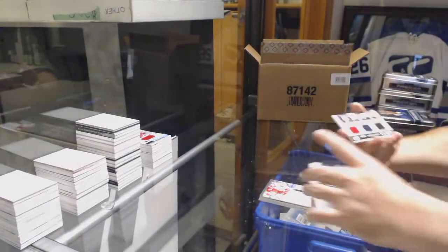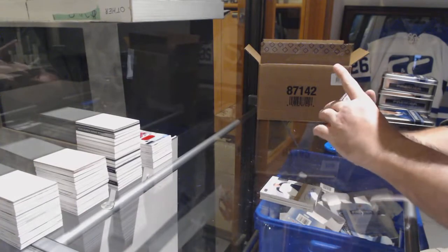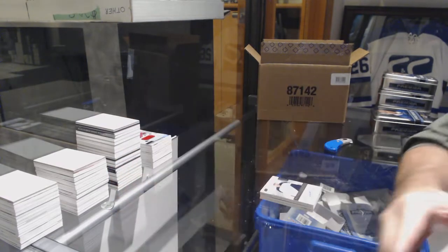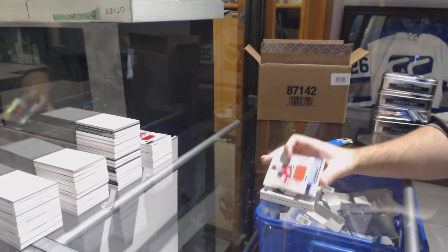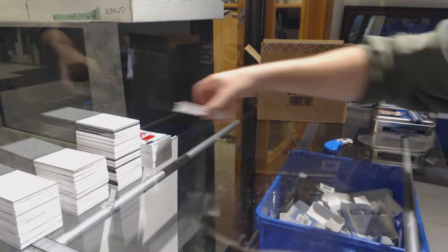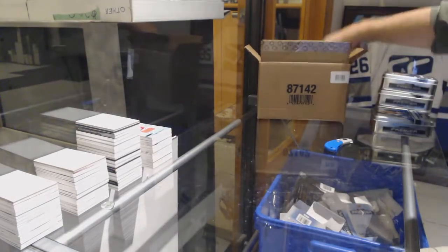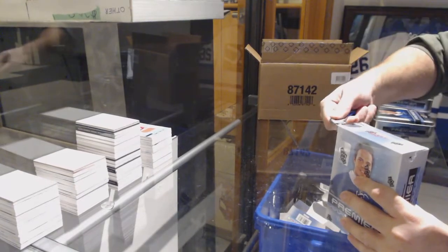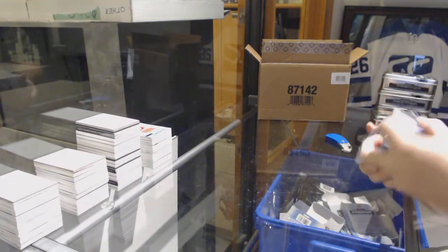That's sweet. We've got a triple between Minnesota, Columbus, Boston, Bobrovsky, Dubnyk. Triple jersey, number 75. And Pavel Zacha for the Devils. Devils, Devils, Devils. Well, as long as collation was good on this, this should be a mega patch, I believe.